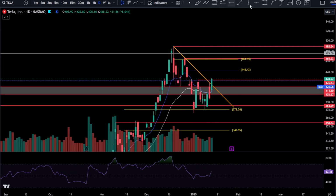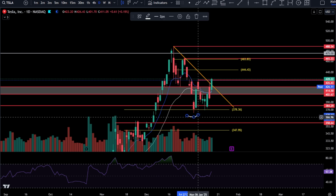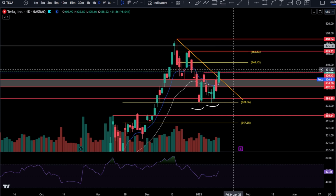You have the fresh double bottom breakout. And if you're having trouble seeing what I'm pointing out with the double bottom, all right, you're going to have these two lows right there. Those are your two lows. And you have your neckline right here.